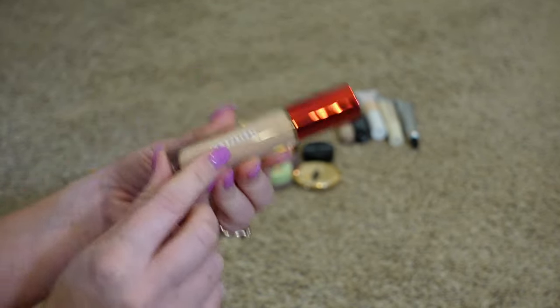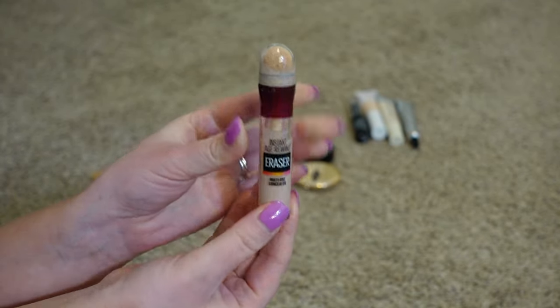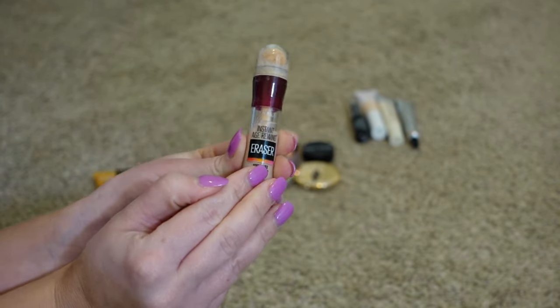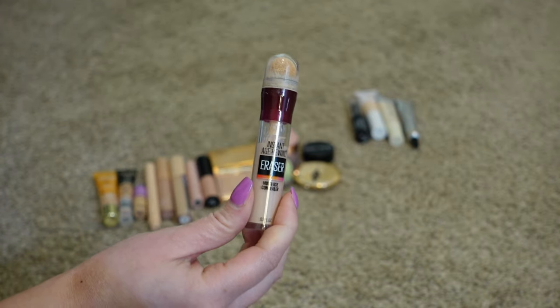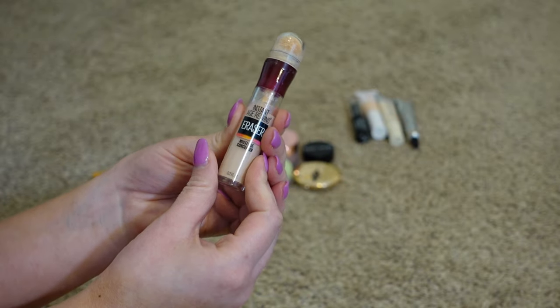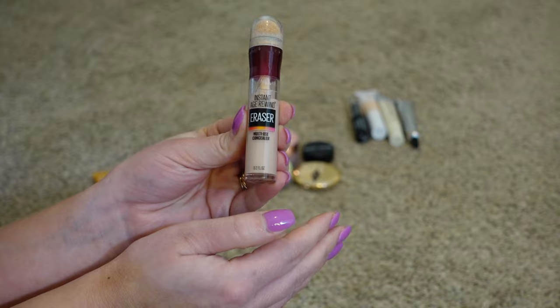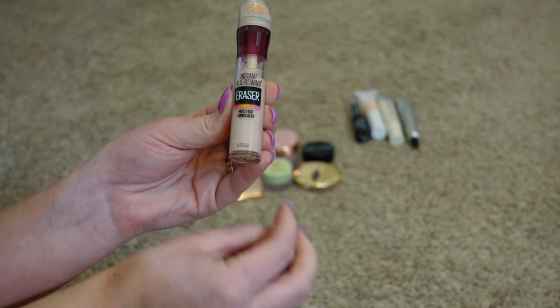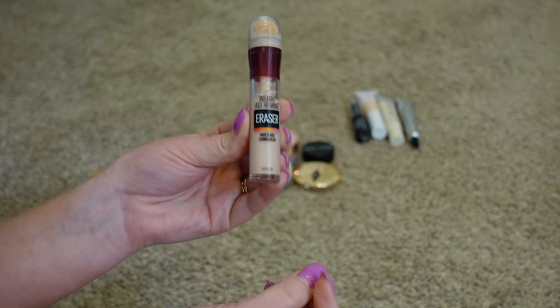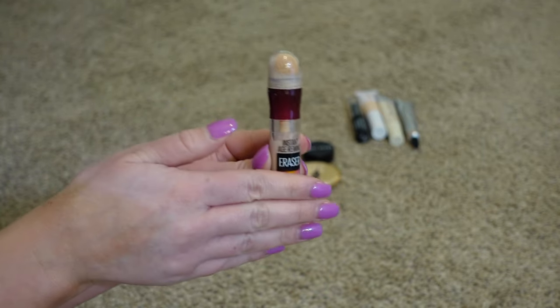So I'm gonna be decluttering this. This is the Maybelline Instant Age Rewind Eraser. This is in Ivory, just a regular shade, not the brightener. I repurchased this because it was my favorite concealer for years and years. And when I repurchased it, I was extremely underwhelmed. I think they've messed with this formula, and I do not like it. I think it can become really cakey, and I don't think it provides any coverage, so I'm decluttering this for sure.